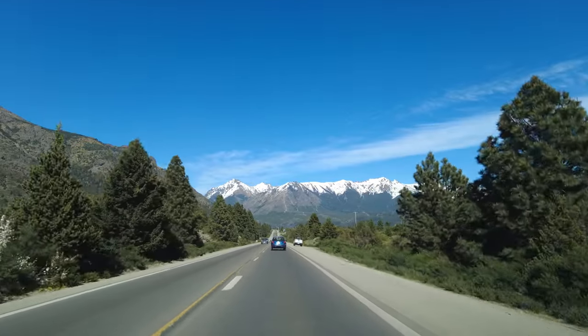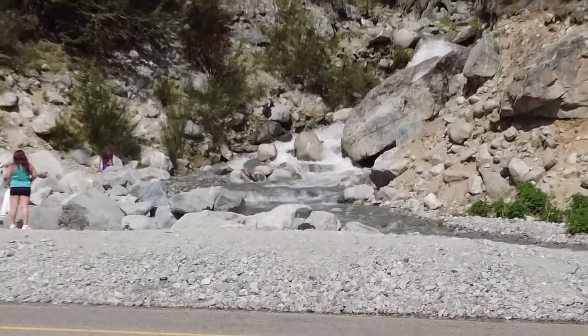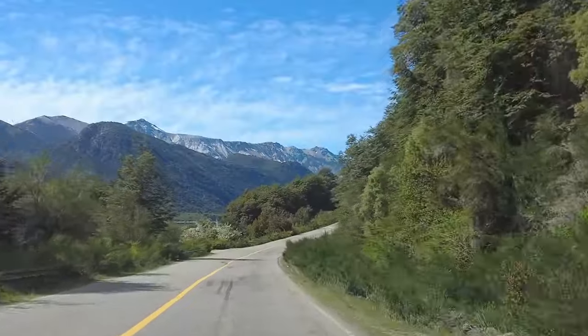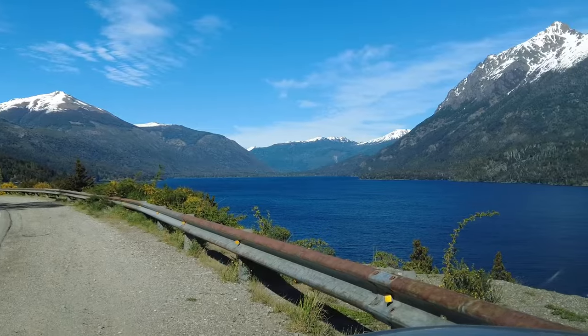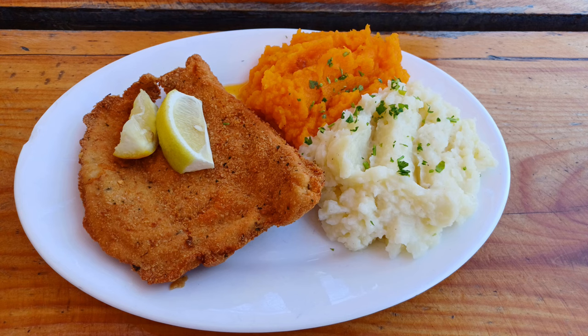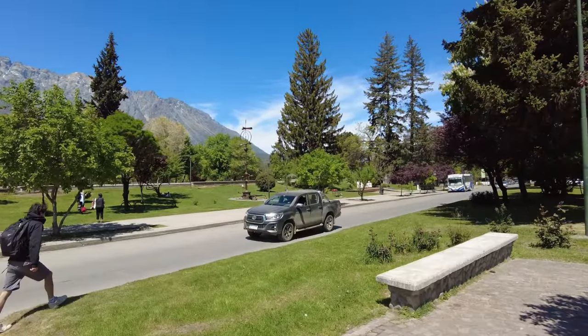Ruta Nacional 40. This beautiful spring. The water is so clear. I appreciate that we were able to road trip down here and check this out.